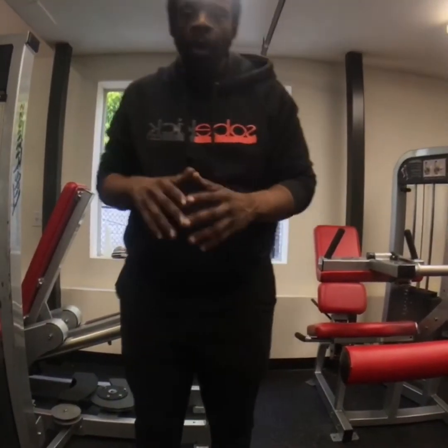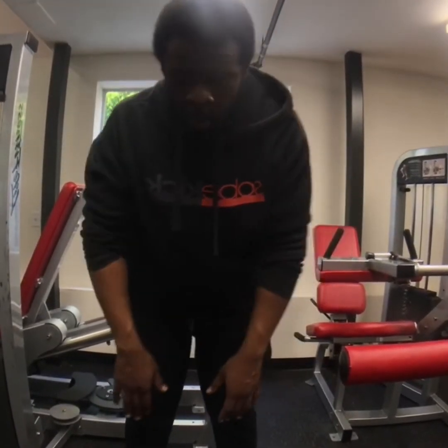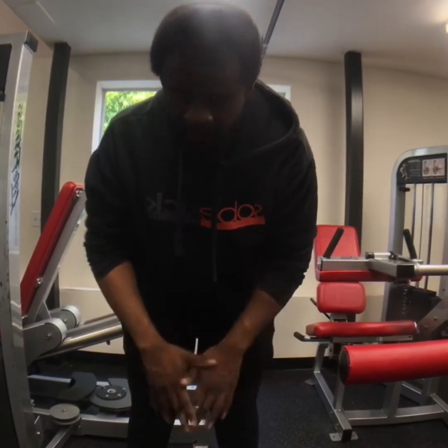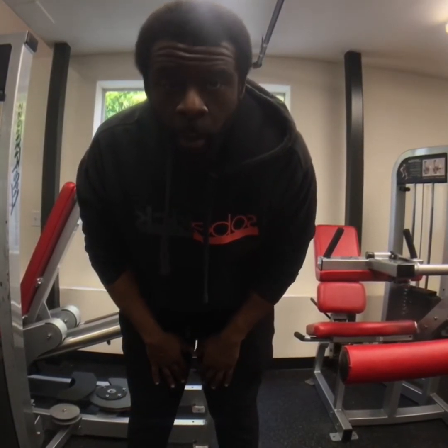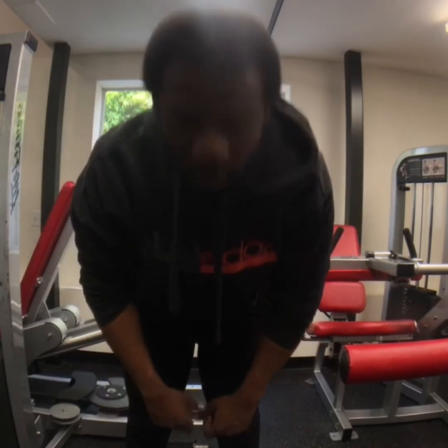Next is going to be our bent over barbell row. So we want to get our feet shoulder width apart. Once again, remembering to grab a weight that causes us to fail at 15. And then we're gonna grab the barbell, and we're gonna come up under the chest and back down. Here we go.